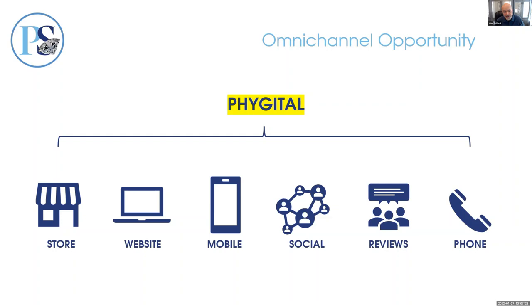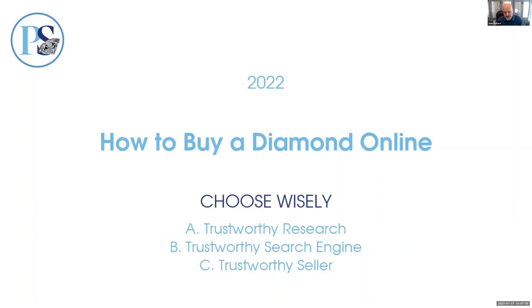There are three steps to choosing wisely and confidently, A, B, and C. We'll start with A, trustworthy research. This means understanding the diamond four C's first and foremost. They establish the value of any diamond. You can find four C's education on many websites, and the basic information is reliably consistent.